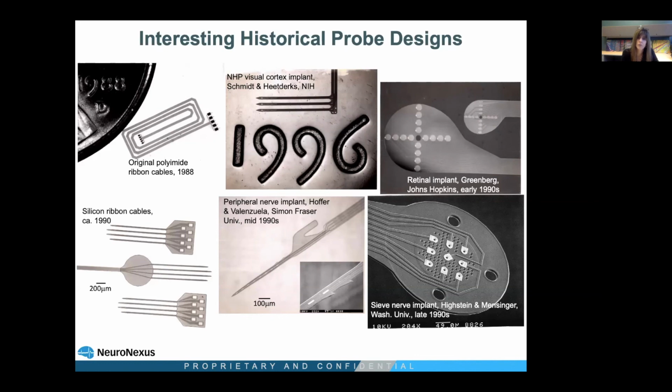Upper right, some of you may recognize the name Greenberg, Rob Greenberg of Second Sight. These were some retinal arrays that we did for him in the early 1990s. Probably some of the first retinal arrays that he designed. They were actually made of very thin silicon, so 5 micron silicon, not polymer. They were very flexible, but they were also relatively rigid, more rigid than the technologies that we make today. But I thought they were interesting, so I included them.